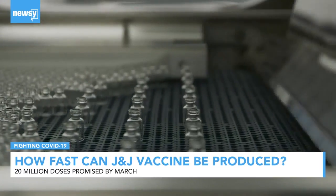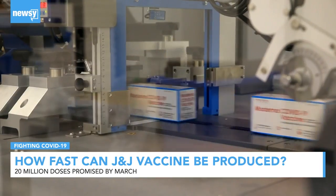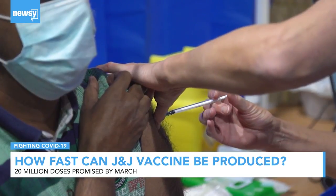Johnson & Johnson will need to figure out how to ramp up production, something Pfizer and Moderna struggled with in the beginning. We did initially experience some problems with the initial ramp up of our vaccine. Because these vaccines are administered to healthy people, in large numbers of healthy people, the safety profile is incredibly important.